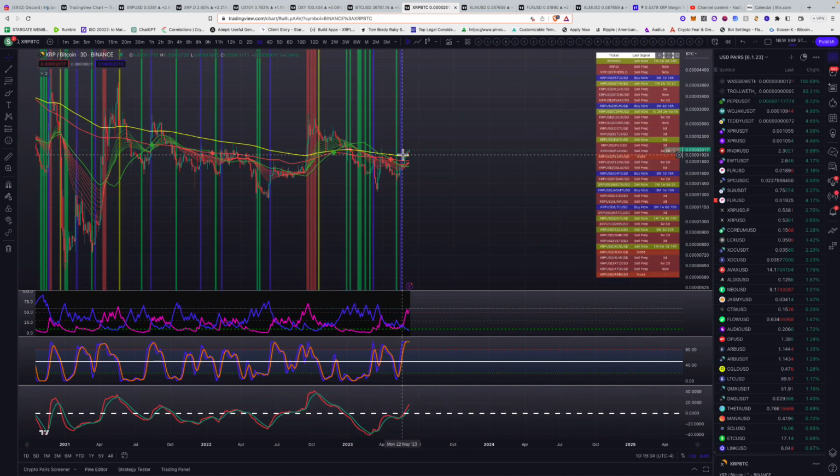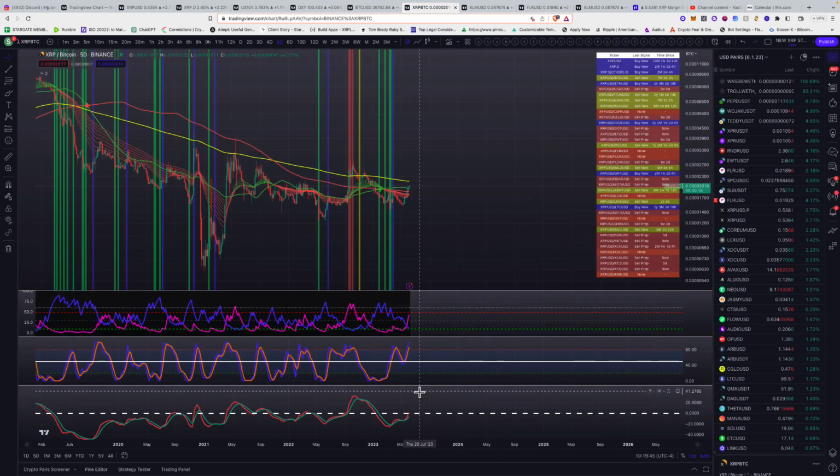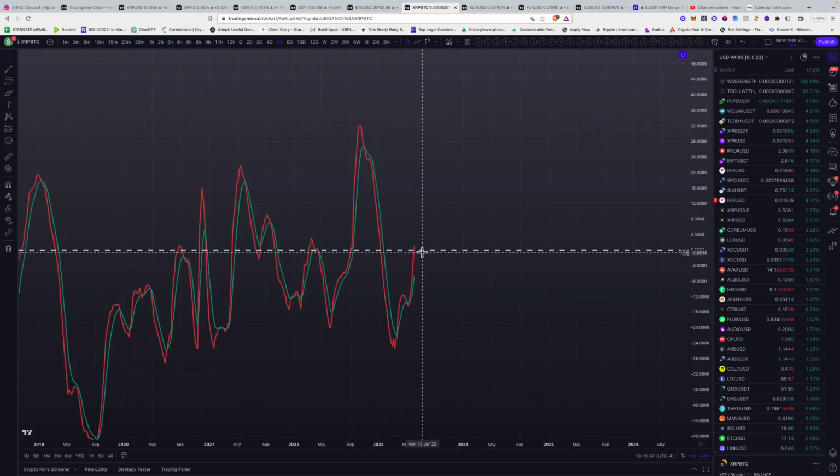We have the TSI going up. We have the buy nows back here. We're above the 200 moving average. We're seeing TSI go vertical. Stock RSI is where it needs to be. If we go to the 5-day chart, we're seeing the TSI crossing up through the 0 line.